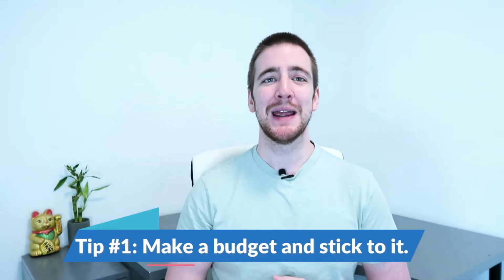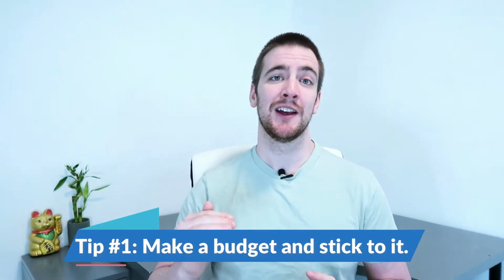Tip number 1. Make a budget and stick to it. One of the most important things that you can do when trying to get approved for a mortgage is to create a budget and stick to it. This will show the lender that you are a financially responsible person and that you are able to stay disciplined within your budget. You have financial discipline, and that is the behavior that lenders are looking for.